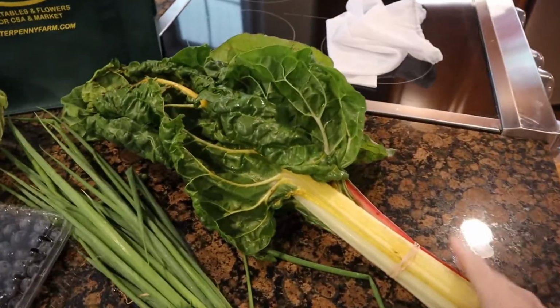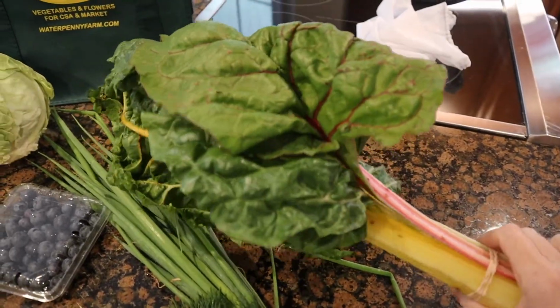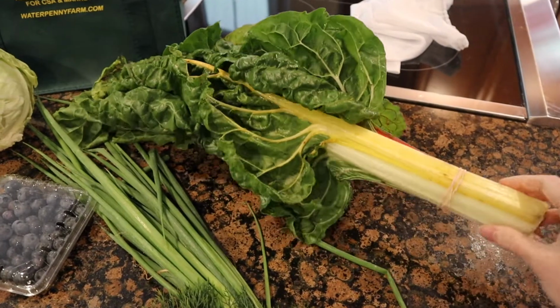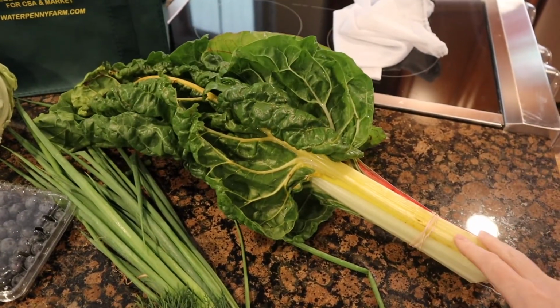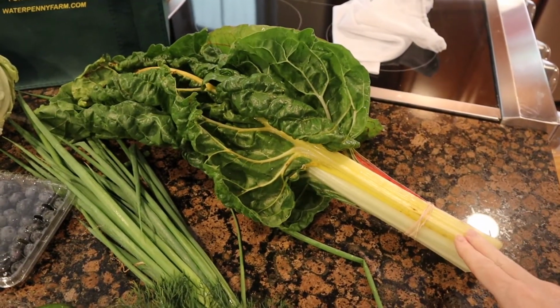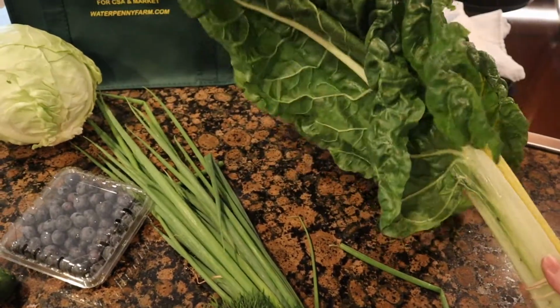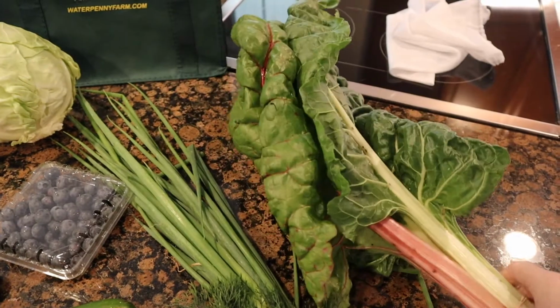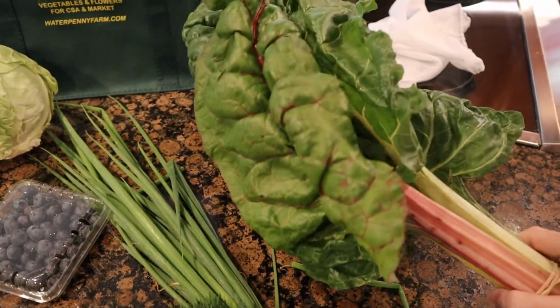And then if you are not a Swiss chard fan like me, I would love to be able to just saute this with some olive oil and garlic and eat it. It's just a little too strong for me. I saw a YouTube video, I think it was called Swiss Chard 101, and she was talking about cleaning and everything. And she said it kind of reminds her of spinach, so cook it the way you would spinach.